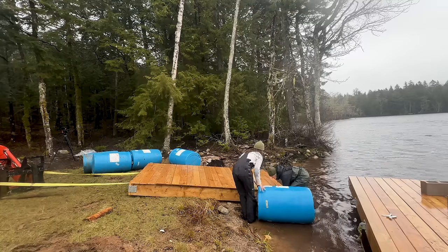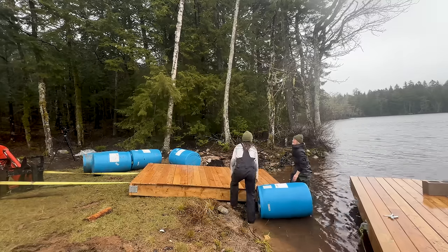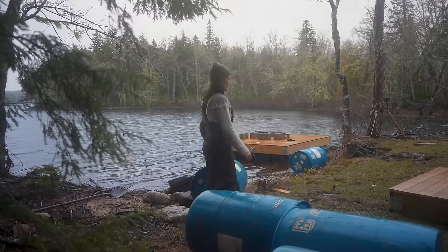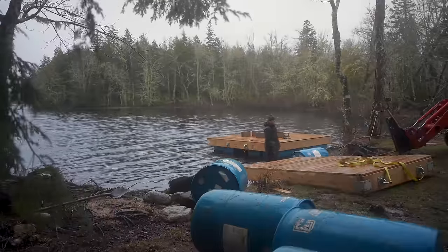Yeah, girl. Okay. We need to launch the dock on the other side because it's more of a hill and it's easier to get these barrels under. So, here goes nothing.